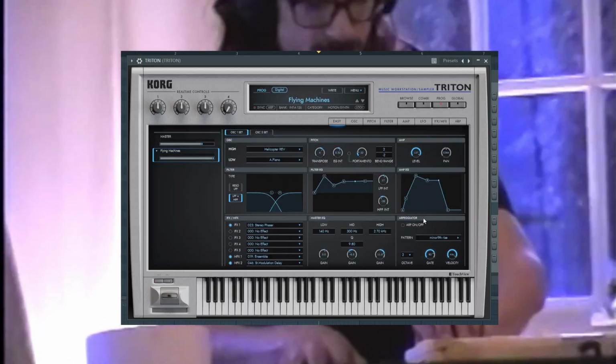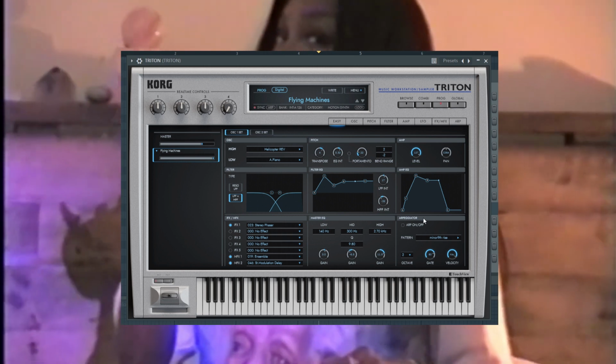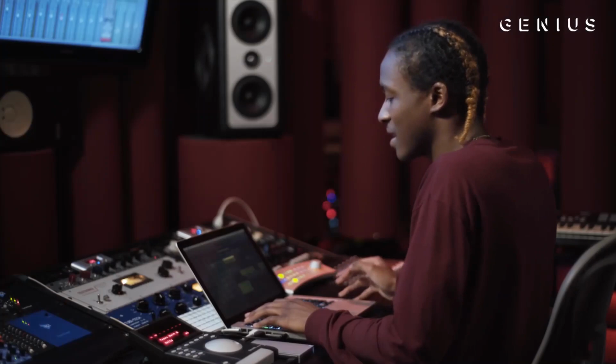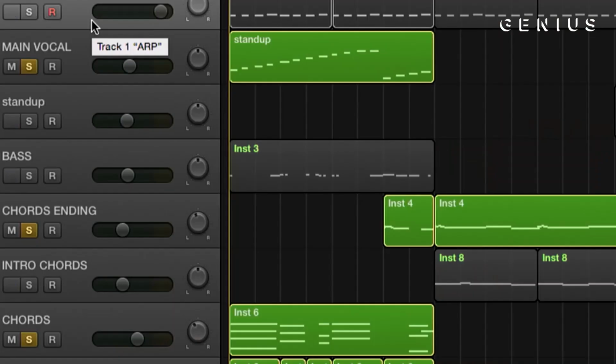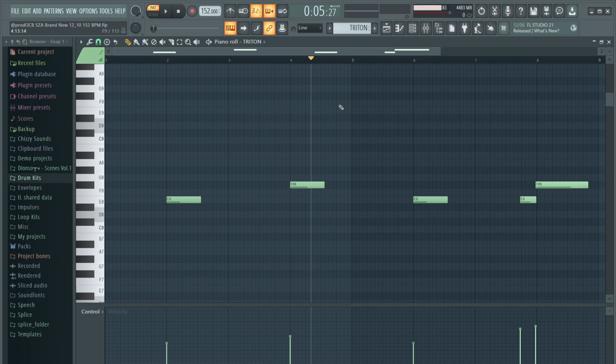Finally, to finish off this loop, I added more textures. I went into Triton to find what Thank God for Cody describes as a glittery layer to add some high-end frequency to the beat. "And at that point, I just needed like, almost like a glittery layer just to make it sparkle a little bit." And I chose the sound called Flying Machines. This is the pattern that I came up with, and this is what it sounds like.